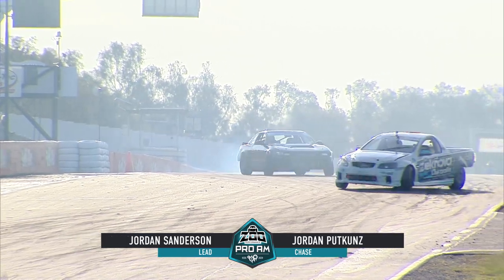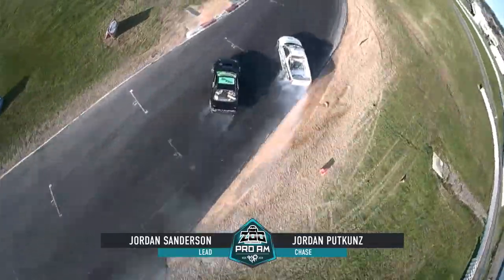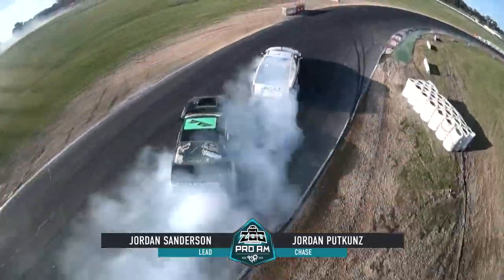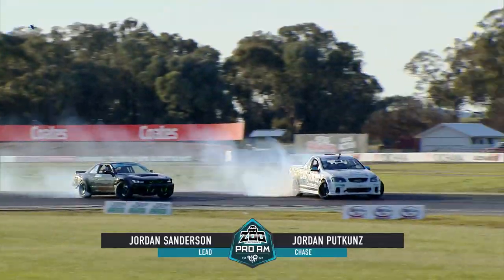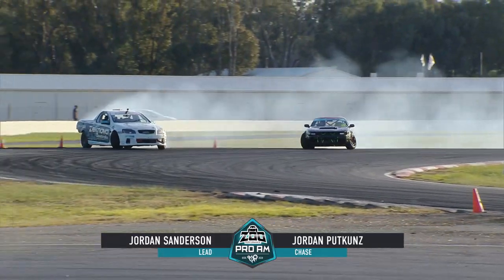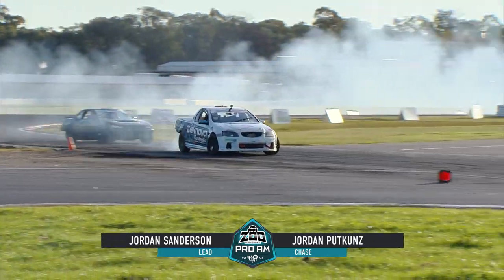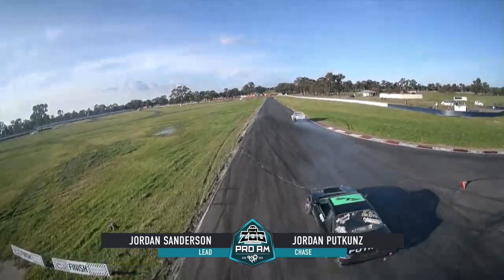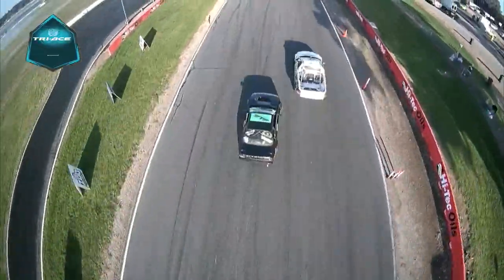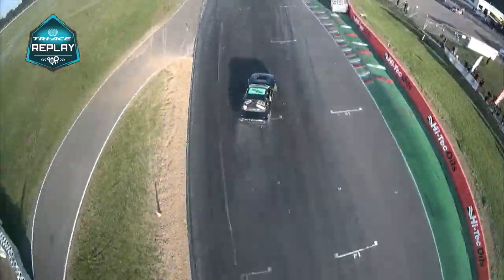But here we go. Last time we came to Winton, these were 1 and 2 on the podium. He was runner-up. Jordan Sanderson leading out this time over Jordan Putkins. And Putkins sticks it to the side of Sanderson. Sanderson transitions back nicely, fills the outer clipping zone. Again, look at it. A huge space, but he's over the witch's hat out on the dirt. And Putkins with a big advantage. Both of these guys doing both categories this weekend. They're getting a lot of driving time, switching between tyres, and this is what it's all about.